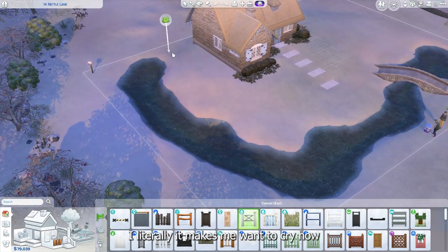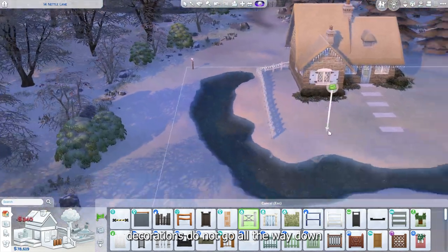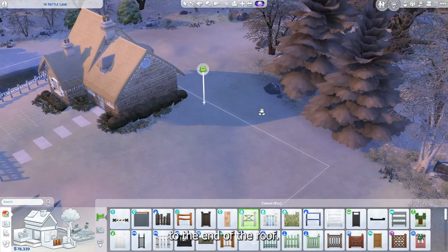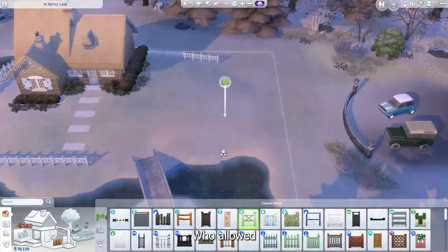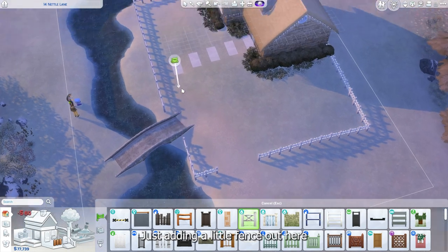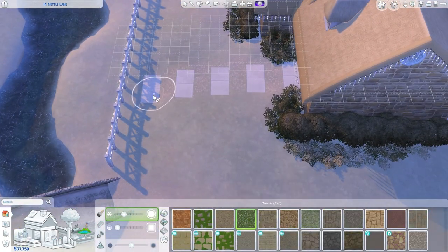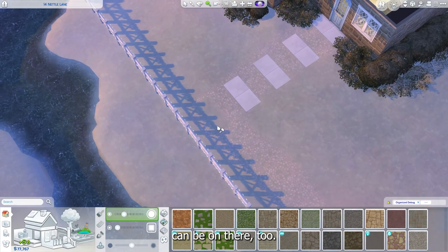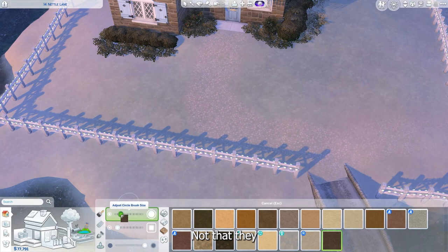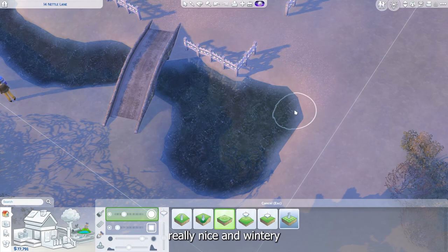It makes me want to cry how the icicles or any of the Christmas light decorations do not go all the way down to the end of the roof. Who allowed this to happen? I'm just adding a little fence out here so that the fence lights can be on there too, because I thought that was a really nice touch to add more lights. Not that they brighten up the actual build, but I think they look really nice. Really nice and wintry.